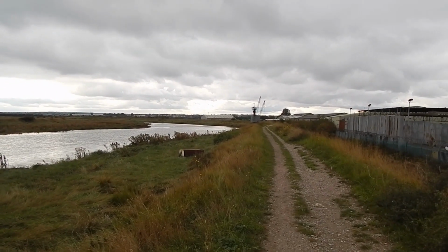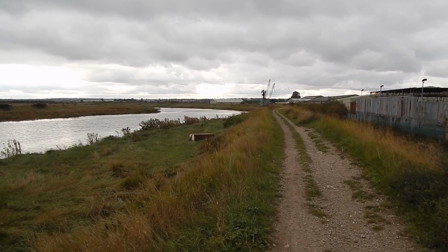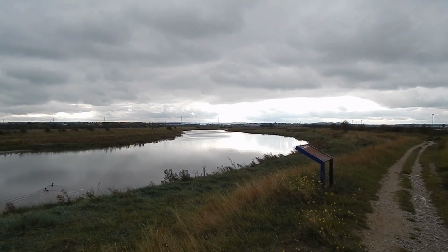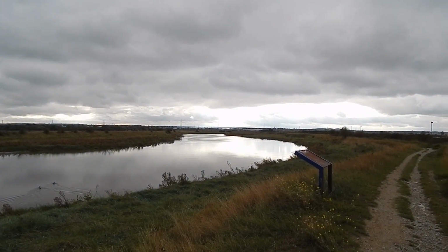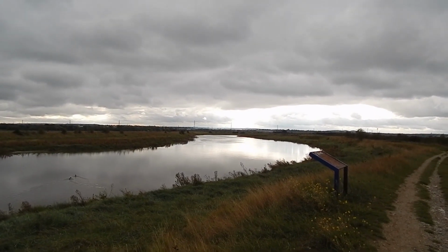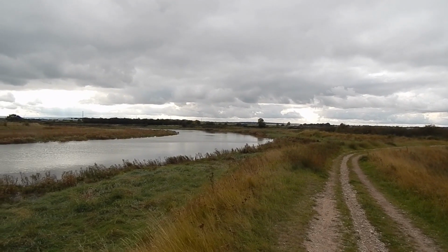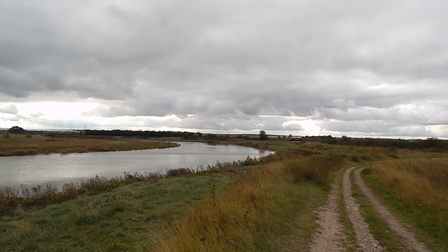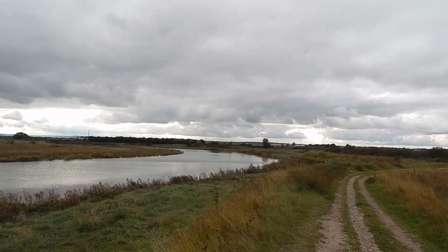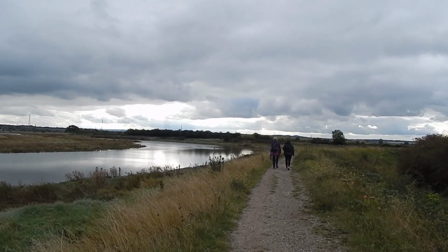And there you can see the clear path continuing. Magnificent view of the river. The light is interesting at the moment as well. Another large bend in the river. This is the Darent River. More walkers just passed by.